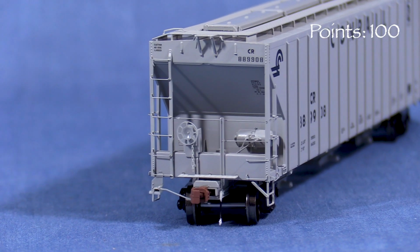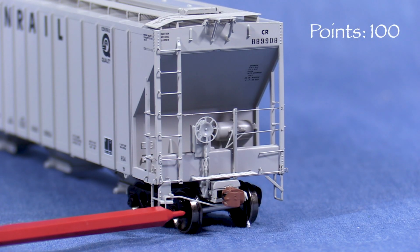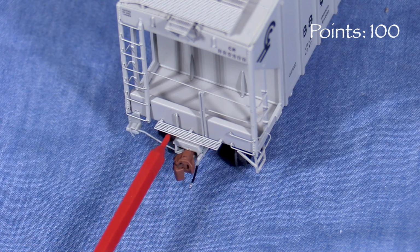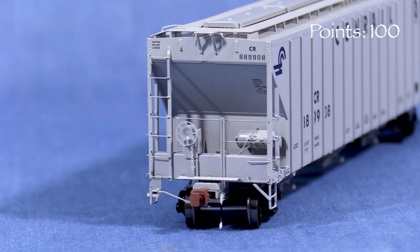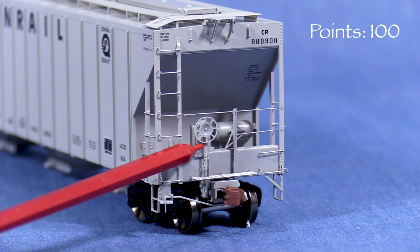On the ends, the model has more wire ladder rungs and grab irons. The car has uncoupling levers, air hoses, and photo-etched crossover platforms. Like the stirrups, the hoses are also fragile. The B-end has a delicate brake wheel and chain as well as brake system components with wire plumbing.